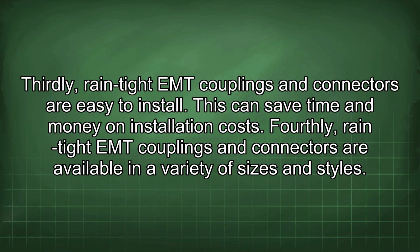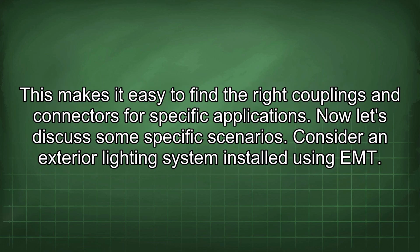Thirdly, rain-tight EMT couplings and connectors are easy to install. This can save time and money on installation costs. Fourthly, rain-tight EMT couplings and connectors are available in a variety of sizes and styles. This makes it easy to find the right couplings and connectors for specific applications.